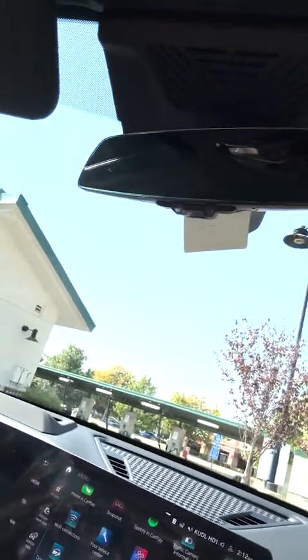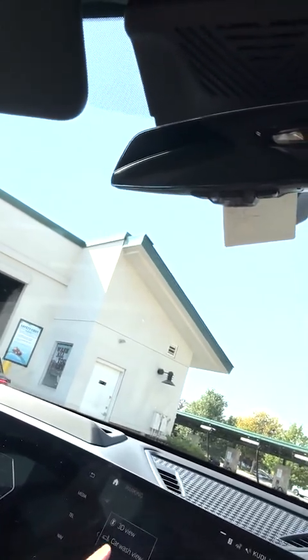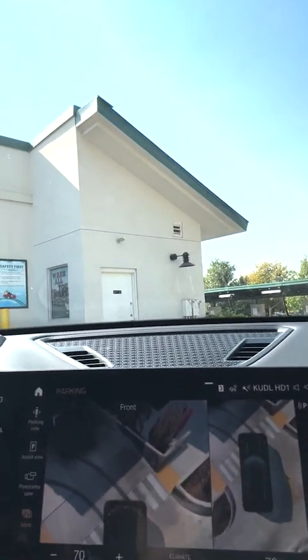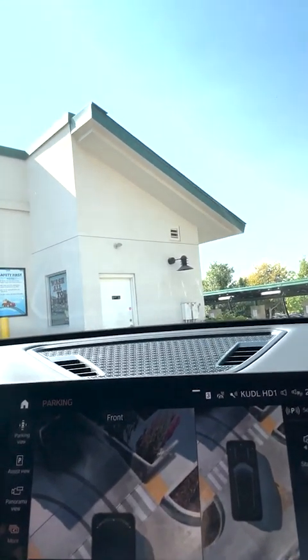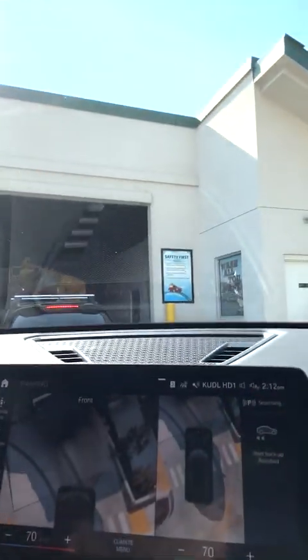I saw it the other day. I think it's under here. Okay, yeah, this is the car wash view. So I just need to make sure all the windows are up. The sunroof is out. So it shows the top view of my car and where I'm going into the Quick Quack car wash.